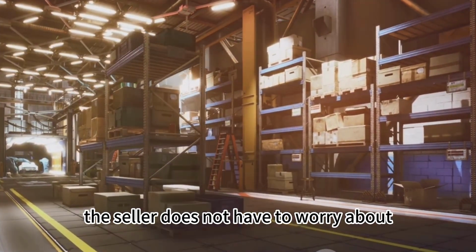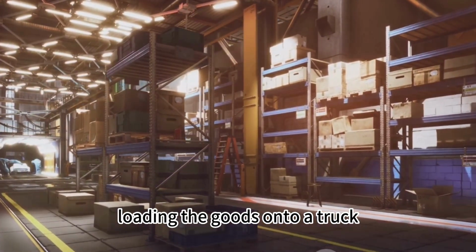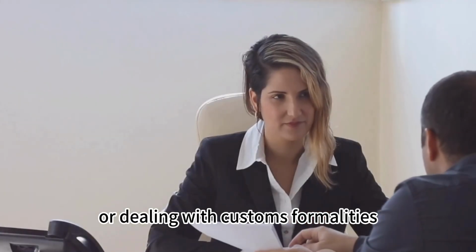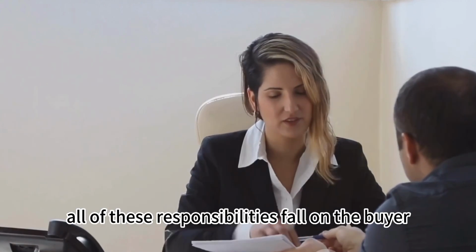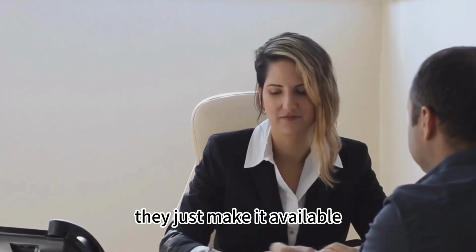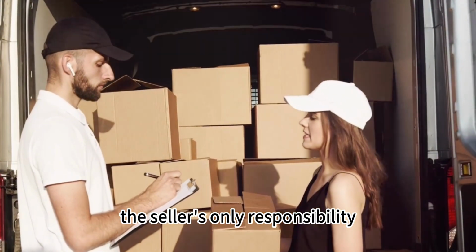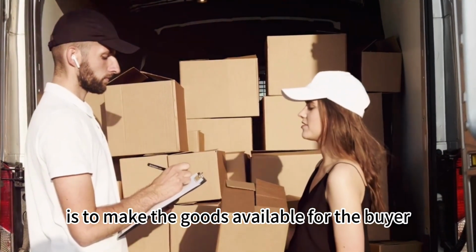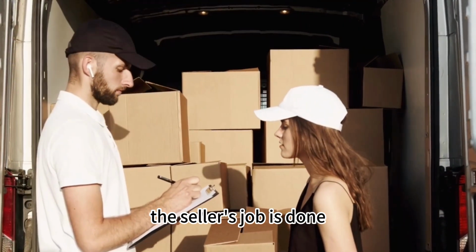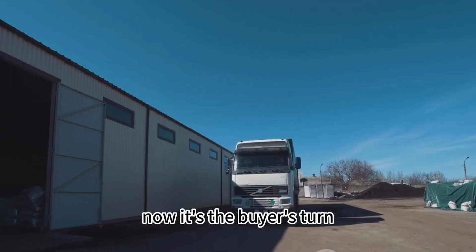The seller does not have to worry about loading the goods onto a truck, arranging for transportation, or dealing with customs formalities. All of these responsibilities fall on the buyer. They just make it available. The seller's only responsibility is to make the goods available for the buyer to collect. Once the goods are ready for pickup, the seller's job is done. Now, it's the buyer's turn.